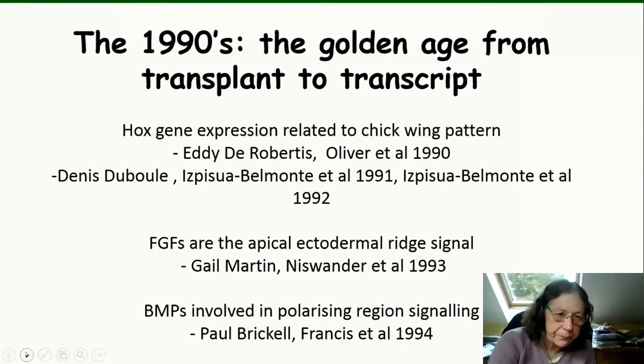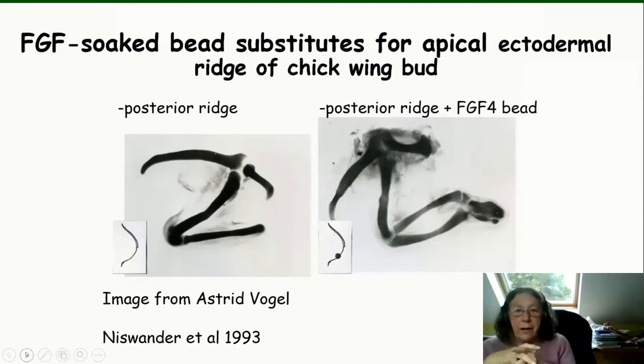So quite a simple experiment for an experimental embryologist is to remove the apical ectodermal ridge. And then we could use the sort of bead technology that had been initiated by Bruce Alberts. By using particular kinds of beads, we could apply various chemicals to the developing limb using sort of experimental techniques.